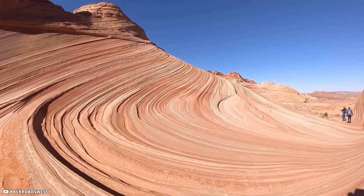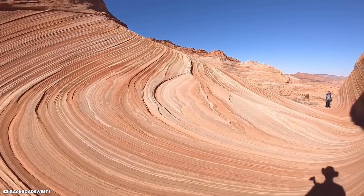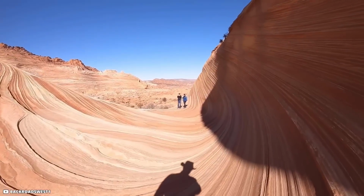If only they could construct some wooden ramps over it, some of us could take advantage of really surfing these waves. Which of these bizarre rock formations did you find the most fascinating?